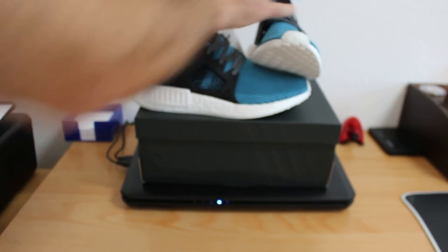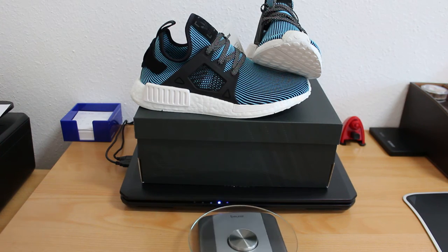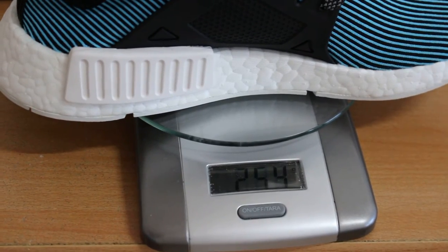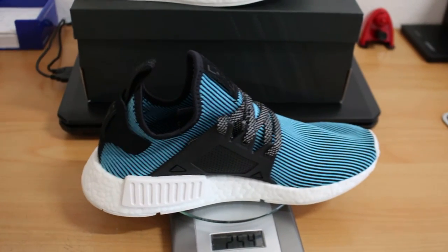I will wear the shoes for you now, guys, but just give me a couple of seconds to bring my scarf. So there is. $254.